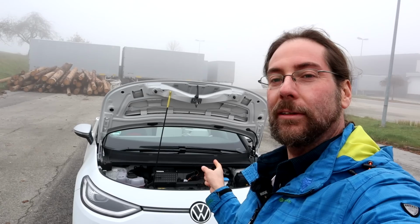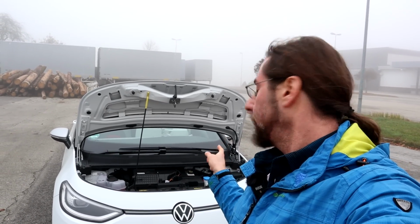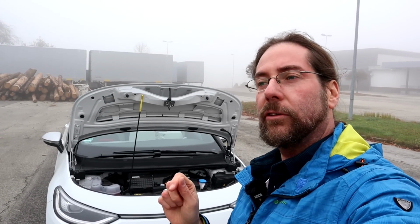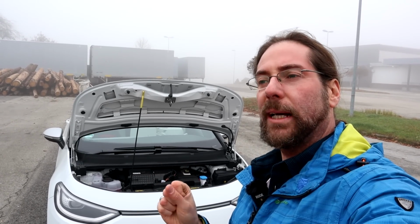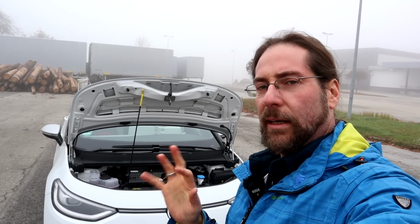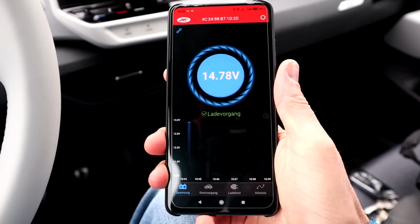And I also installed a 12-volt battery monitor. So I attached it to the plus and the minus of the battery, and it's a little device with Bluetooth connection to an app on your smartphone, and this measures the voltage and the state of charge of the battery. I don't know how it does the state of charge. Again, only for the 12-volt battery. And there will be an extra video about this if I can find something out that's interesting. So let me show you my battery monitor.